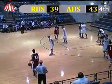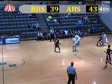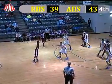All right, Augusta getting the ball to get us out of the timeout. They lead it by 4, 43-39, in this 3AA conference matchup.